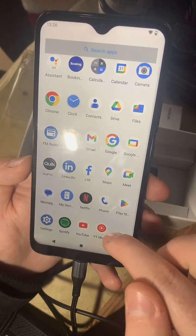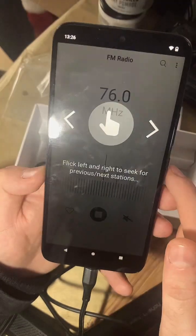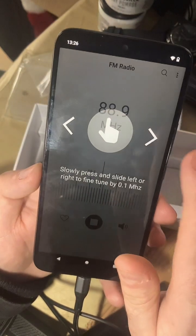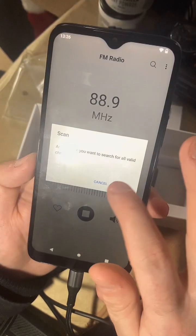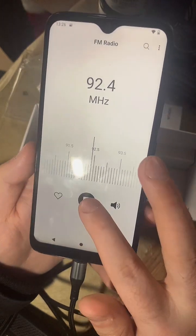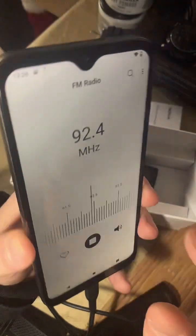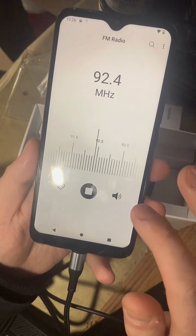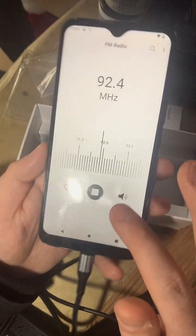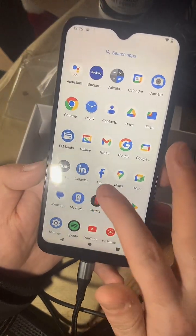So, has it got FM radio? Let's just check. Yes, it has. So, it's got radio on this as well. You need to nudge it up one. And John in Halifax, check you out, John. So, you don't need to have your headphones plugged in to access the radio. So, offline music, wherever you are in the world. Can you go out and back in? Yep. So, you can be using the phone and listening to the radio at the same time.